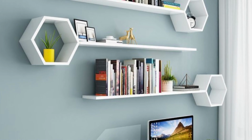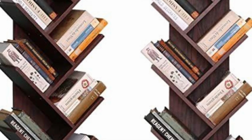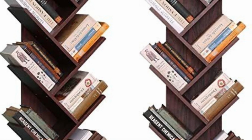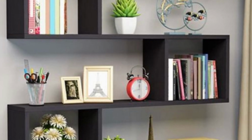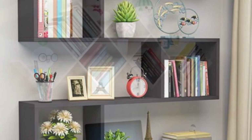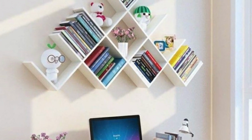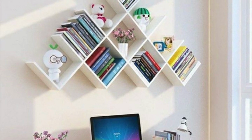These versatile bookshelves allow homeowners to adapt their storage solutions to fit their needs, whether it's showcasing an extensive book collection, decorative items, or a combination of both. Another popular idea is the use of unconventional materials for bookshelves, such as reclaimed wood, metal, or glass, which adds an element of uniqueness and character to any room.